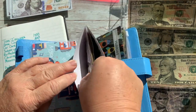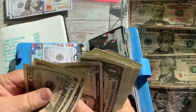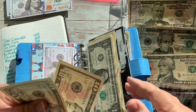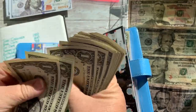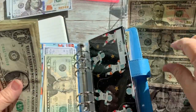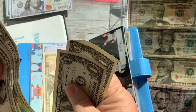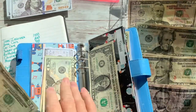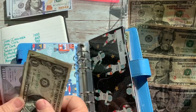Travel already has placeholders. 1, 2, 300, 20. 30, 35, 40. That's a 20. We'll condense that puppy down. Give that a 20. 10. $361 in our travel.